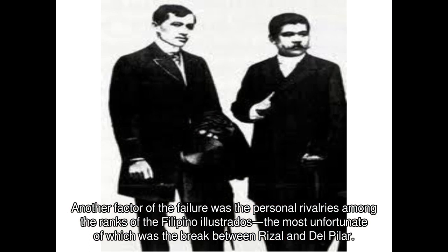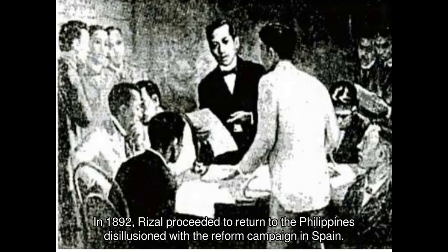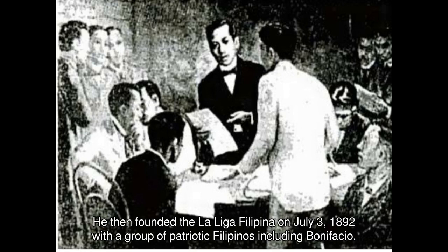Another factor of the failure was the personal rivalries among the ranks of the Filipino ilustrados, the most unfortunate of which was the break between Rizal and Del Pilar. In 1892, Rizal proceeded to return to the Philippines disillusioned with the reform campaign in Spain. He then founded the La Liga Filipina on July 3, 1892 with a group of patriotic Filipinos including Bonifacio.